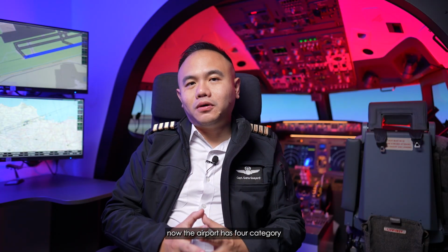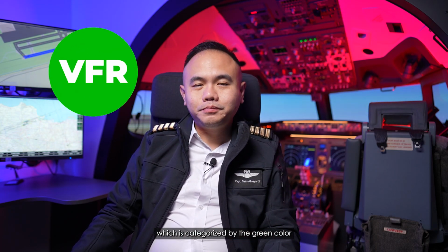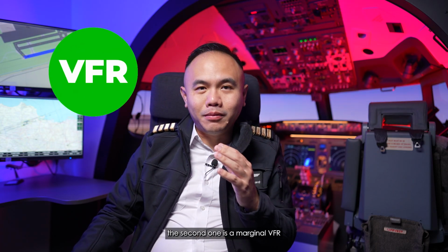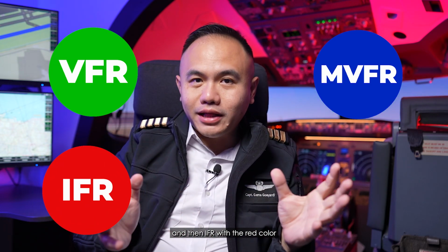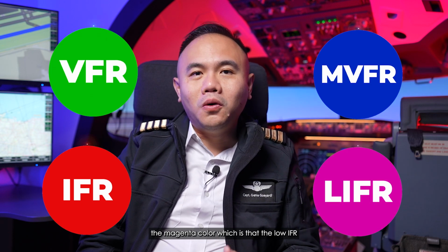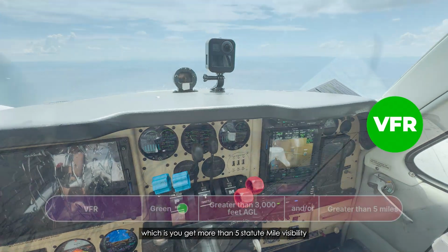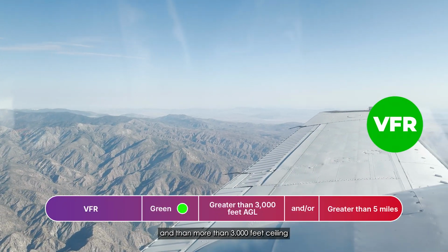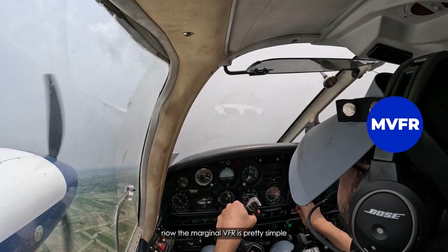Now, the airport has 4 categories. First is complete VFR, which is categorized by the green color. The second one is marginal VFR, which is categorized by the blue color, and then IFR with the red color. Then finally, this is the worst, the magenta color, which is low IFR. The green is pretty easy to understand, which is you get more than 5 statute miles visibility and more than 3,000 feet ceiling. Now, marginal VFR is pretty simple.